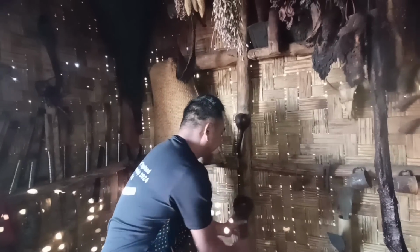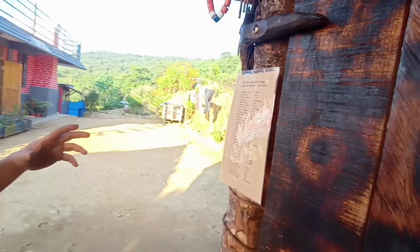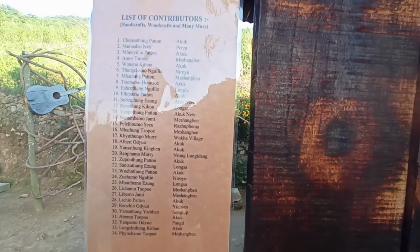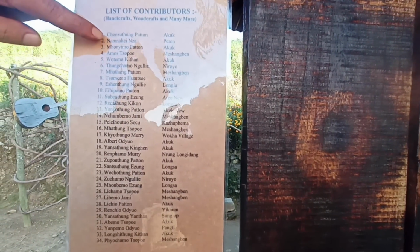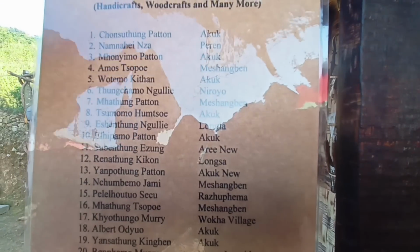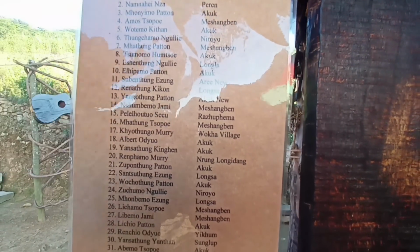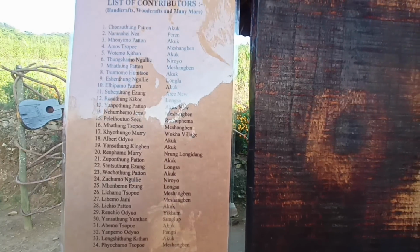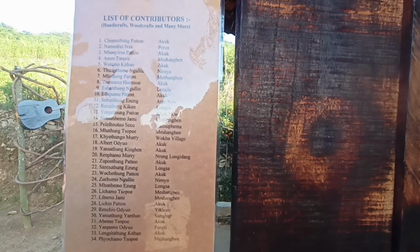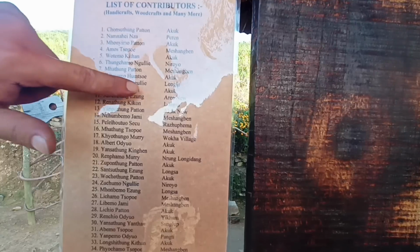That's it. Come on, Indigo. I was mentioning the contributors, be it handicrafts, woodcrafts, in the construction and the formation of this beautiful morung. So we have people from Peren, Nam Nahe Nza from Peren, and if you can come down here, we have Belho Hutu Setku, I'm sorry, from Razupema as well. So not only from Lotha villages, but we have people from outside who have contributed to the construction and formation of this morung. And if you can check here, Tsumo Mohunzoy from Aguk and Elhiba Mobaden from Aguk.